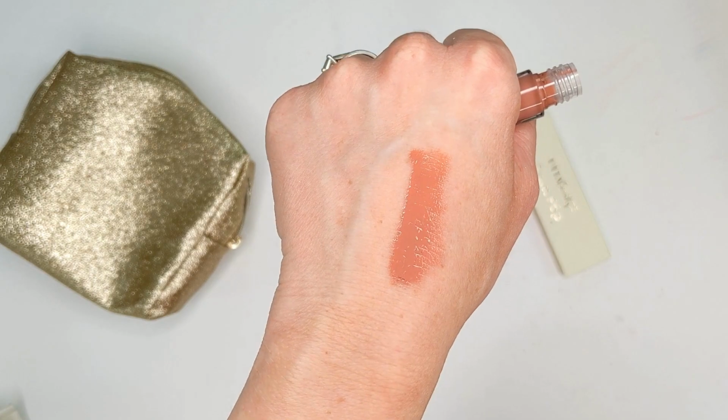It always feels comfortable on the lips, and I've been wearing this now for about an hour. My lips still feel really comfortable. I'm not sure how long lasting it's gonna be. I'm sure it's not gonna last as long as a matte liquid lipstick that dries down.